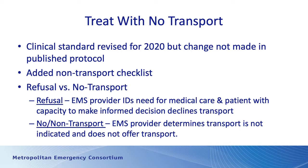That is a refusal. Non-transports are patients who have a low acuity illness or injury. It is a determination by the EMS provider that the patient does not need to go to the hospital and you do not offer transport. That is a non-transport. So if the patient refuses transport, that's a refusal. If you don't think they need to go, that's a non-transport.